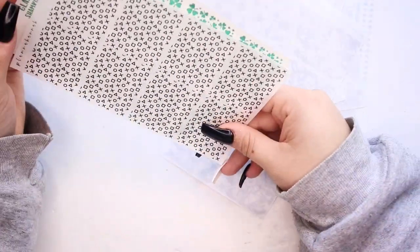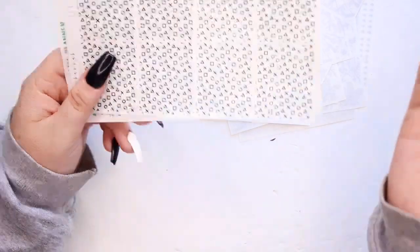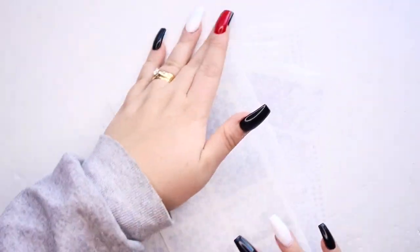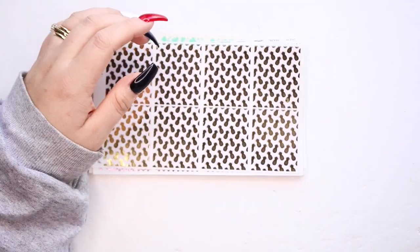I bought the Let's Game in black for the gamer birthday kit, which I've already used. I couldn't wait any longer, so I'll just keep this in my collection. And then that's the Glam Planner one that you saw. So that, my friends, is everything.